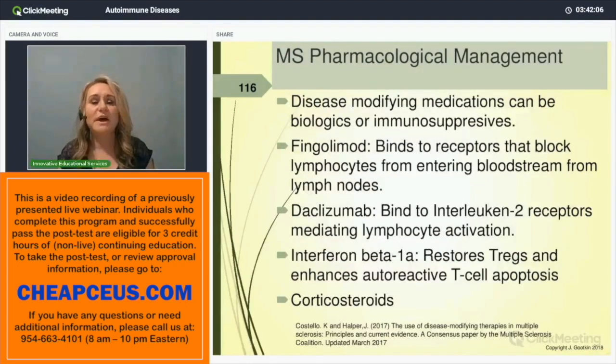And then pharmacologic management. They're looking at different medications to limit the lymphocyte migration to the brain. So they are looking at trying to control the exacerbations in that way. If the lymphocytes can't cross that blood-brain barrier, then they can't initiate this particular response for the patient.